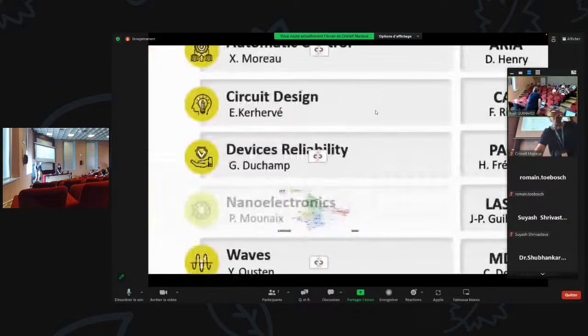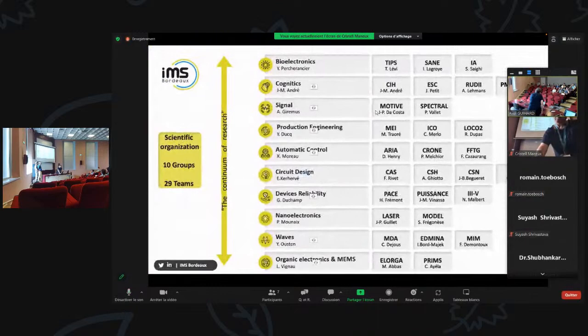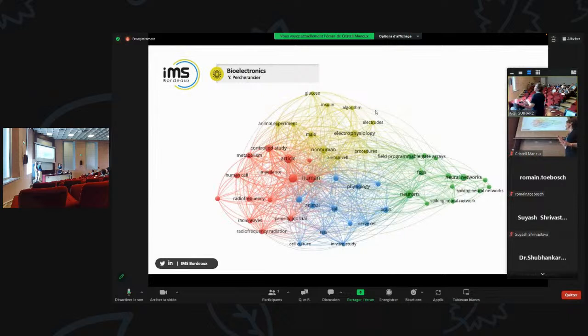Also, circuit design will be a large part of this summer school. Circuit design is also very important here. As you can see, there are several important keywords, for instance substrate, CMOS integrated circuits, for sure. And last but not least, the bioelectronics group, where you can see that human and neurons, spiking neural networks, etc., are a very important subject in this group.